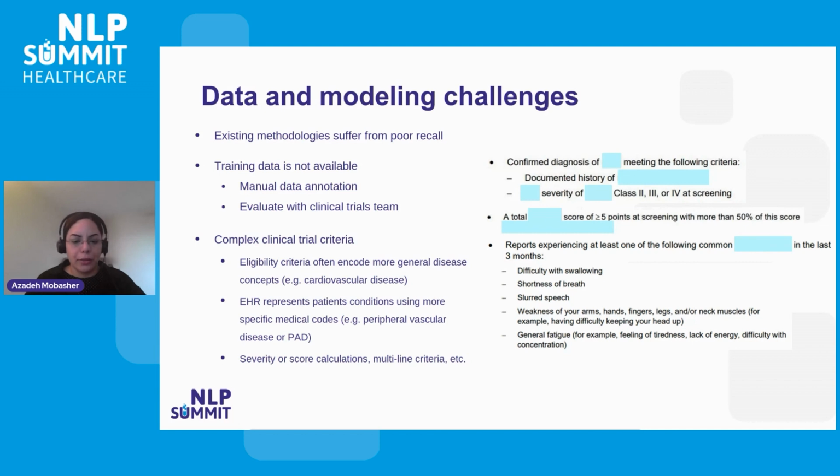In addition to that, we still need to be aware of criteria that are asking for severity or score calculation at the time of screening, such as the first few lines you see in the math example on the right. Similarly, we can have multi-line criteria where the eligibility decision is applicable when a few of the multi-line criteria are satisfied, and there is no need to consider a patient as mismatch if not all multi-line criteria are satisfied. You can see an example of such multi-line criteria at the bottom on the right.